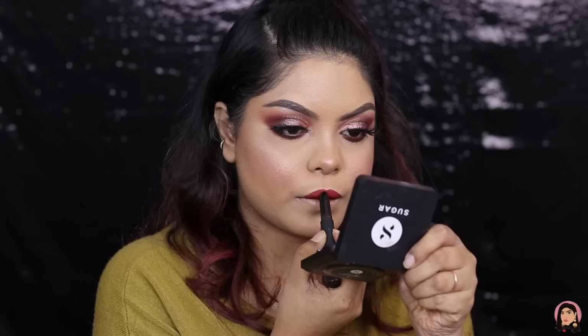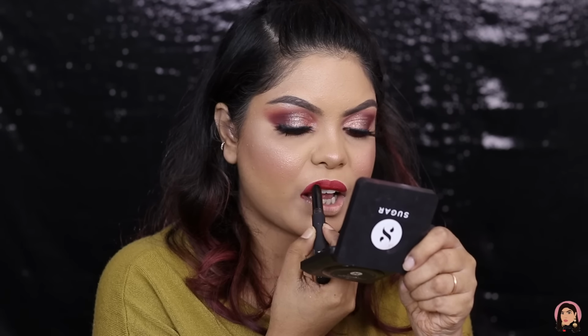Right now it's time for lipstick. I gave you 5 options: Sugar, MAC, NACA, Color Bar, Forever 52. A lot of votes went for Sugar Cosmetics. So the lipstick I'm going to use is Matte Tack Transfer Proof lipstick from Sugar, and this is in the shade 04 Maroon Vibe.